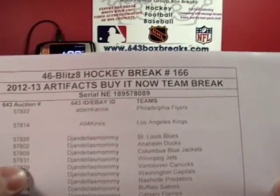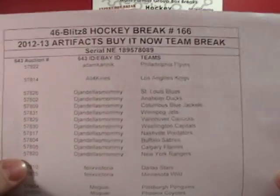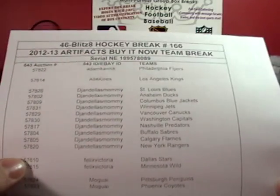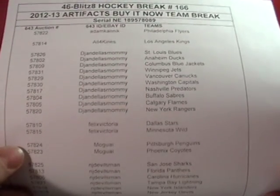So, Adam Kenick has his Flyers. All Four Kinds got his Kings. DJ Nell's Mummy got the Blues, the Ducks, the Jackets, the Jets, the Canucks, the Capitals, the Preds, the Sabres, the Flames, and the Rangers. Felix Vittori got the Stars and the Wild. Mogwai got the Penguins and his Yotes.